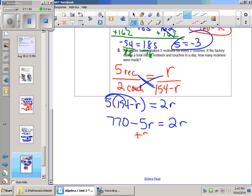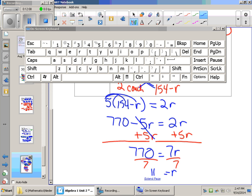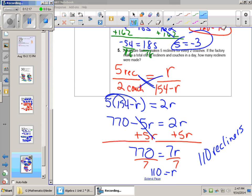Add 5r to both sides to get all my r's on the same side. That's old stuff we learned previously. Those cancel. So 770 equals 2r plus 5r is 7r. Get r by itself, we have to divide both sides by 7. So r equals 110. So that means we had 110 recliners, which is what the question was asking for. Okay? Oops, where'd that come from?